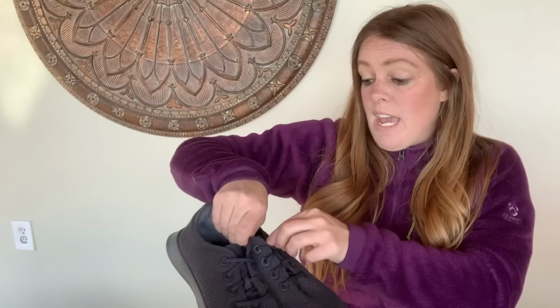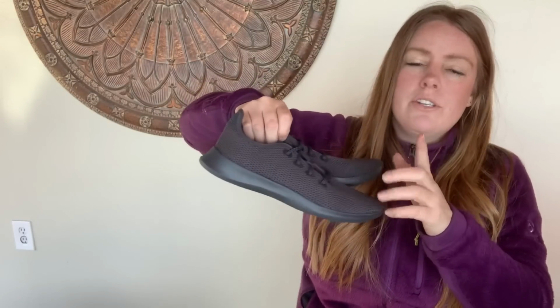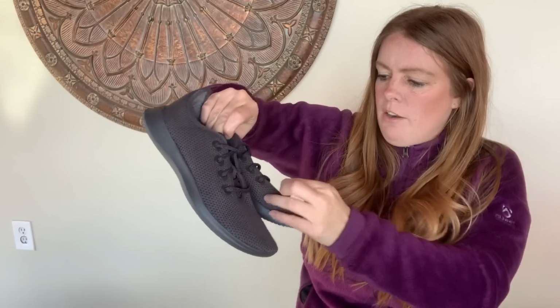But yeah, I would pick these up if they were in excellent condition, a good size. These are the tree runners, so not the wool runners, which is the style I have and I like. So yeah, go get little hair. All right, next up is where are you?